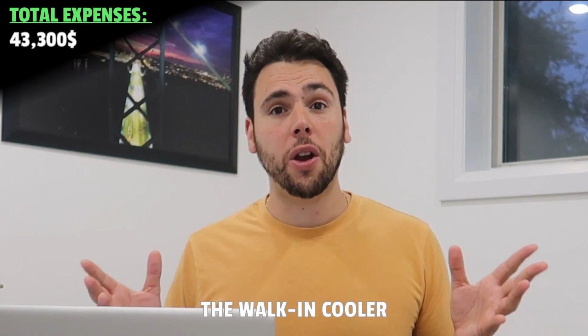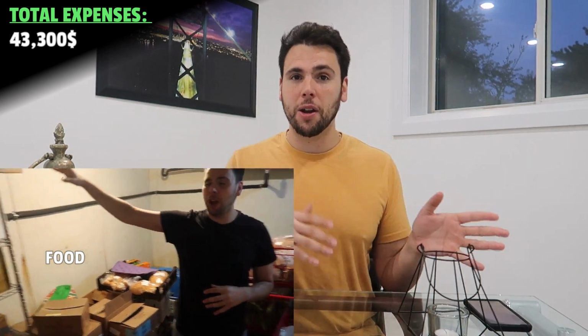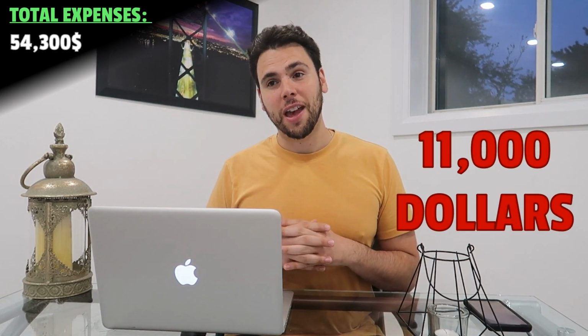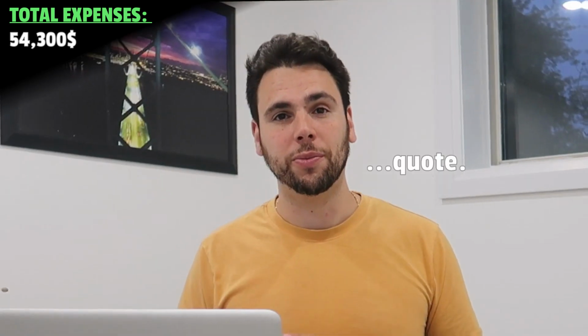Now, another very big expense was our walk-in cooler. As you've seen in our other videos, that is pretty much the basis and the core of the store. It keeps everything fresh for us. All of our dairy has to be stored in there. Our produce has to be stored in there. Our butter tarts, any refrigerated dessert has to be stored in there. So this was an expense I did not know how much it would be. This was our first business in the food industry. It was $11,000, and that one was another shock. I was happy I was sitting when they told me the amount of that quote.